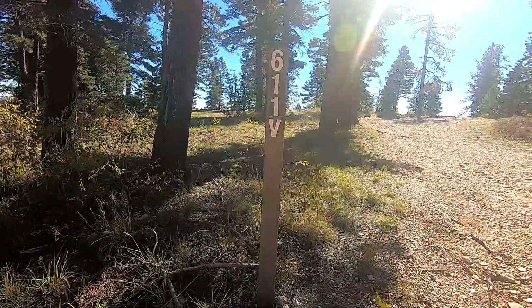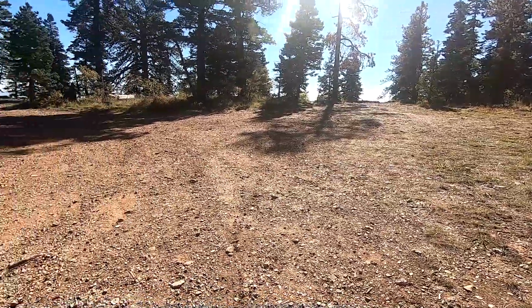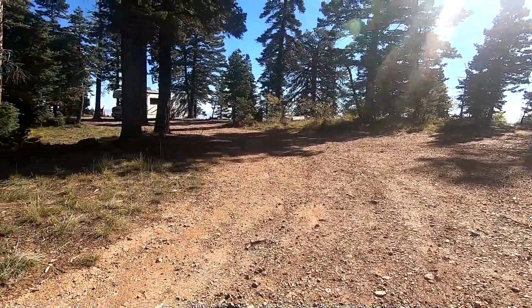Now, when I first got here, I wasn't 100% sure about the road and at what point it would become really hard for Romeo Fancy Pants to go down it. So you can see that I made it to 611V. So clearly, you big guys can make it that far. It's my neighbor's spot. And there's Romeo.